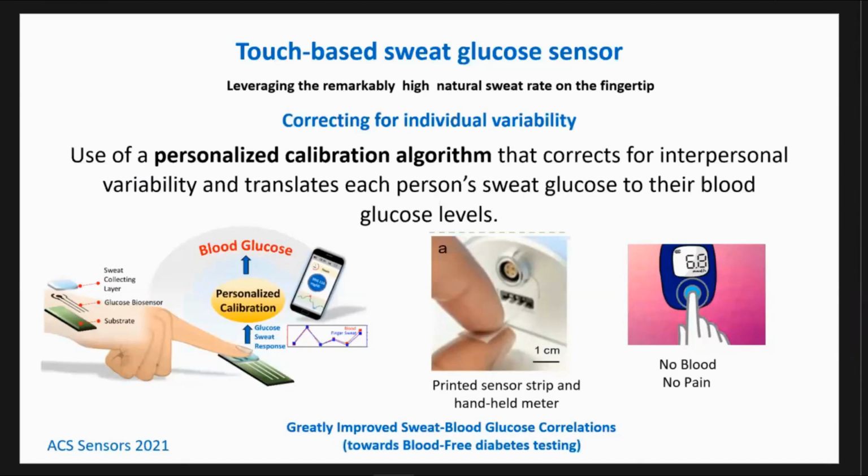You have a little personalized calibration for the sweat, a one-time calibration. You correct for the personal variation. You can use this calibration for 6 months. You correct for this variation in the sweat rate, and you touch it, and you get a reading every 5 minutes, and the same sensor strip.